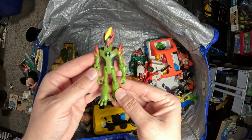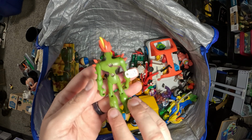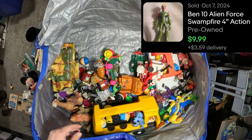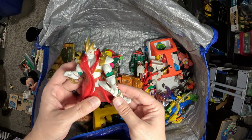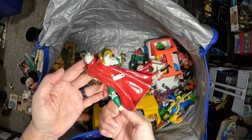We got a Ben 10 figure. You can identify Ben 10 by the little hourglass if you're not familiar. And some Ben 10 figures are quite spendy and valuable. So I'll have to look him up later. This looks like maybe Power Rangers. Nope, Mirage Studios. That might have something to do with Ninja Turtles. I don't know at all.